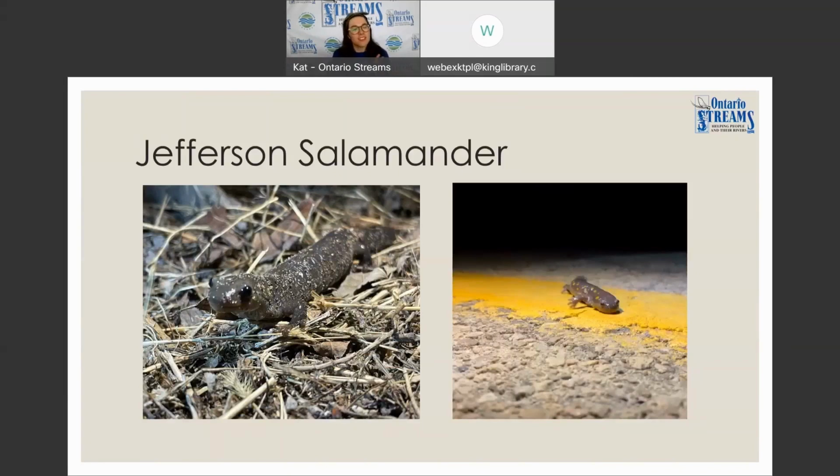They've got gray and brown skin, and as adults, they will reach about 12 to 20 centimeters long, so about the size of a little pencil here. At this time of year, they are just starting to become more active again, starting to wiggle around out of the leaf litter they've been hiding under all winter. And they are going to be very soon starting to look for ponds where they will breed.